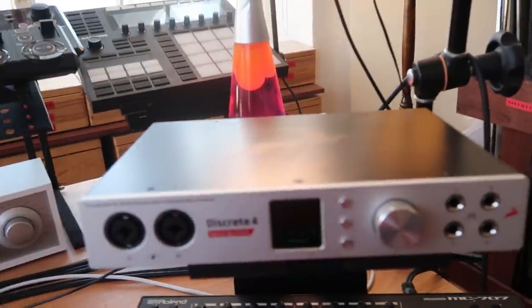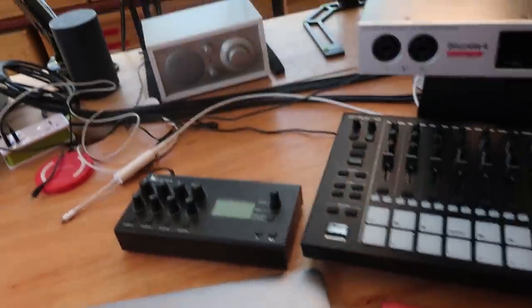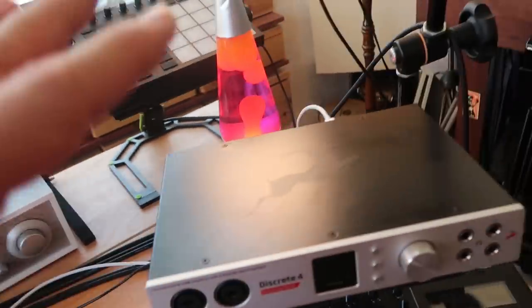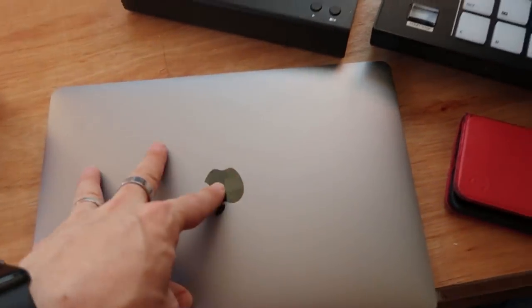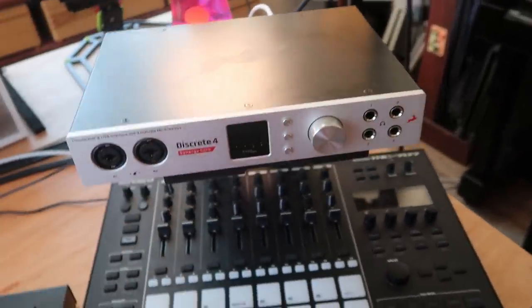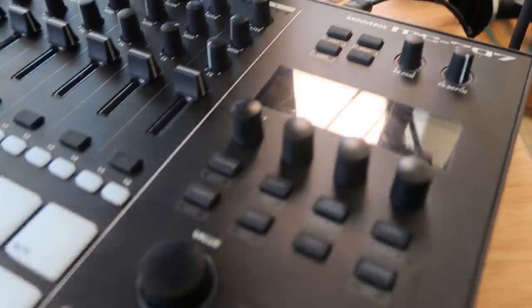Then here, we've got the Discrete 4 by Antelope Audio. This is a very, very good interface that I like to use with my laptop. It's got this very fast Thunderbolt connection, and it allows me to use the DSP capabilities that are inside of it, because of course this is just my laptop, not very powerful, but with this power, it becomes really, really good. And below here, my MC707 by Roland.